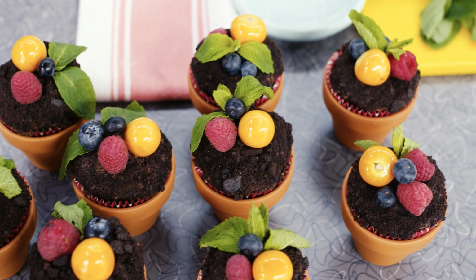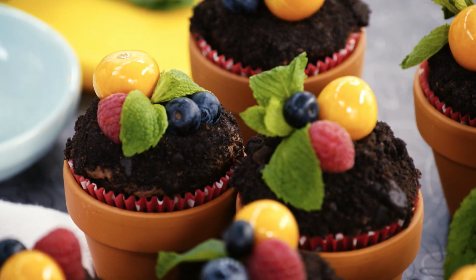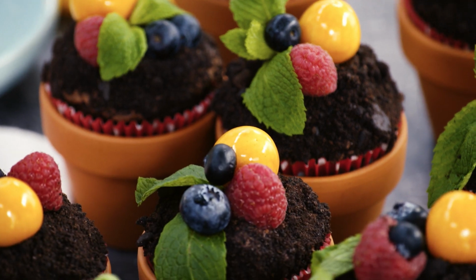You can't beat a chocolatey cupcake with a chocolatey topping and some fresh fruits. It's one of my all-time favorites.